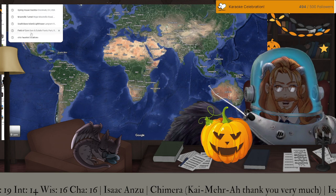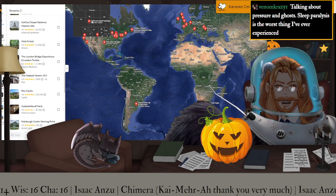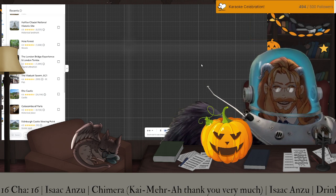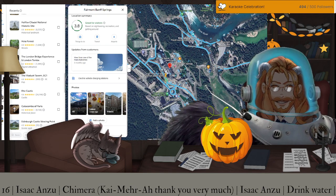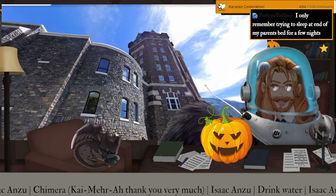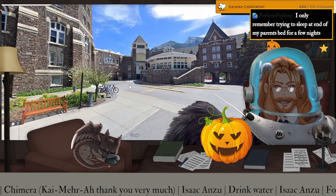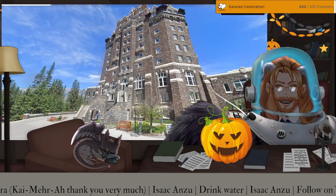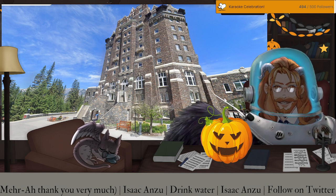My favorite one, let's see. Is there like a history, recents? Yeah. Dude, this Fairmont Banff Springs hotel was absolutely sick. Like, look at this place. Look at it. So cool. It's basically a little resort town at this point. But apparently there's quite a few people who have died in this very hotel, including a bellman who can't stop showing up for work.